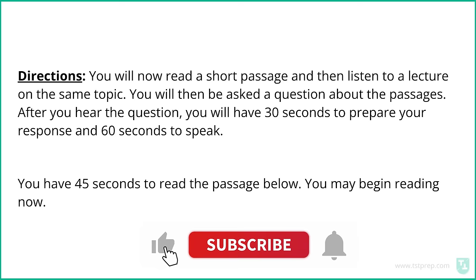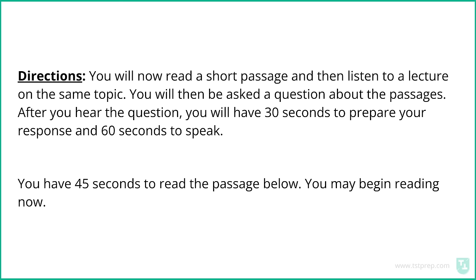Directions. You will now read a short passage and then listen to a lecture on the same topic. You will then be asked a question about the passages. After you hear the question, you will have 30 seconds to prepare your response and 60 seconds to speak. You have 45 seconds to read the passage below. You may begin reading now.